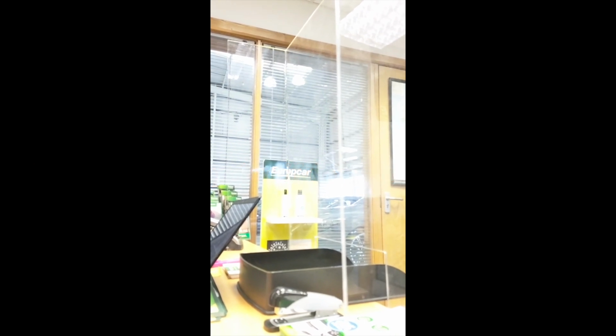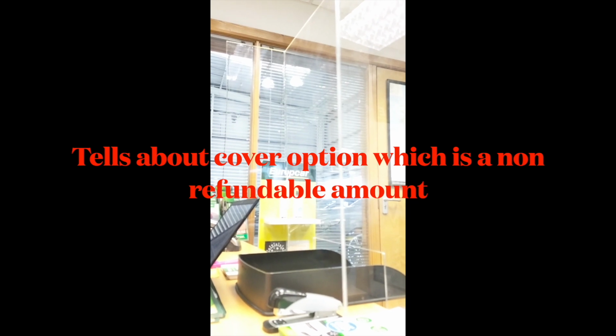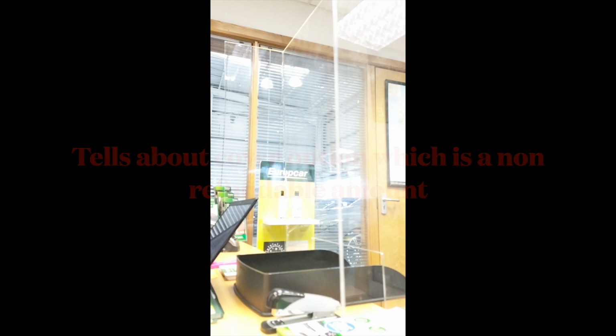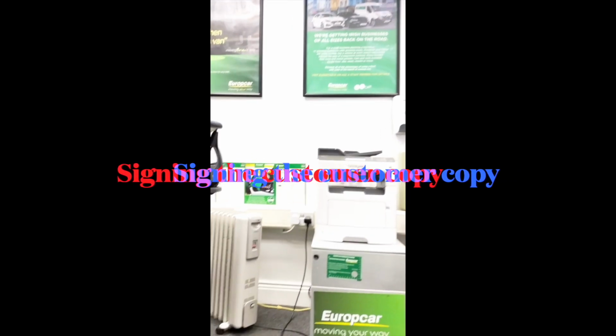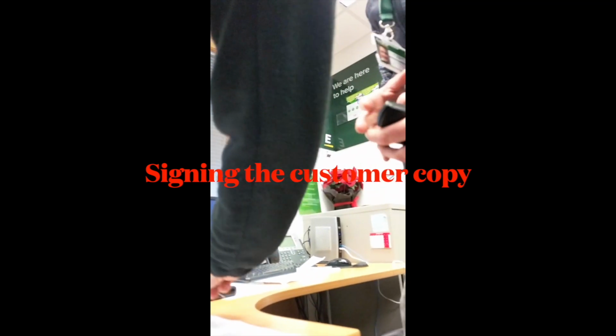So if you have a debit card, your only option is the cover option. Now you can go for a slightly cheaper cover option. It'll still cover you on that. It brings it down to €20 per day. Two signatures, and then you're pretty much good to go. Okay, so the first one here is just to say that I've seen your license and that you're covered to drive the car.